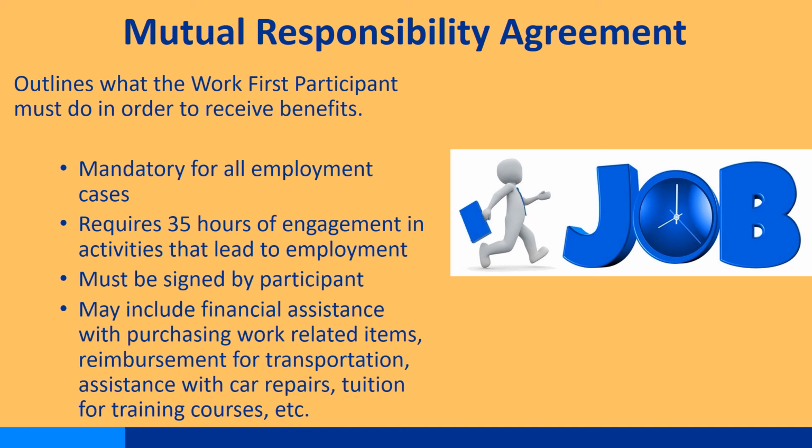It is extremely important to follow all requirements of your mutual responsibility agreement in order to avoid a sanction. The mutual responsibility agreement that is signed serves as a notice of benefits changing, so failure to comply will result in a loss of benefits.